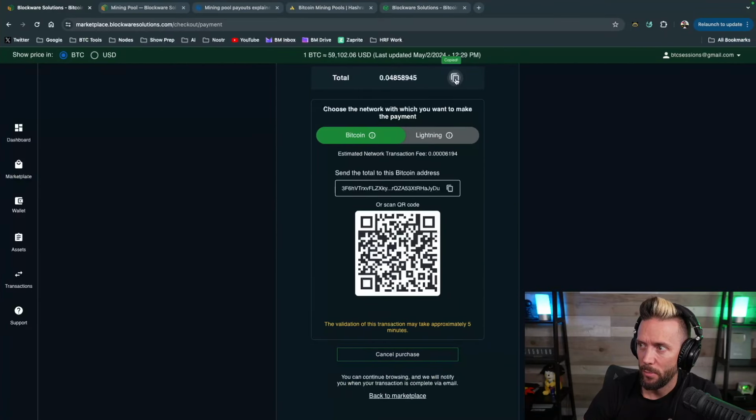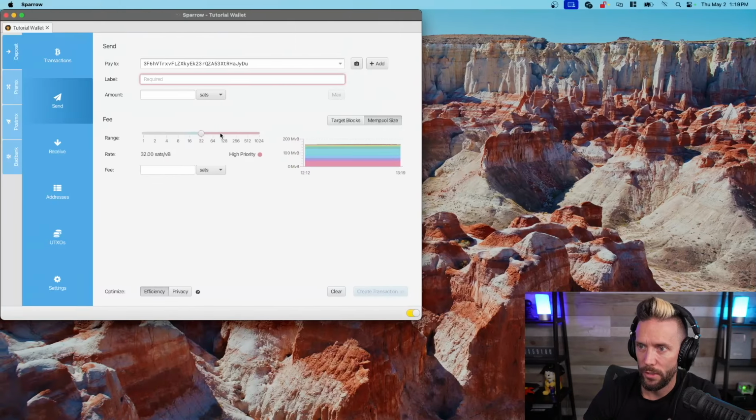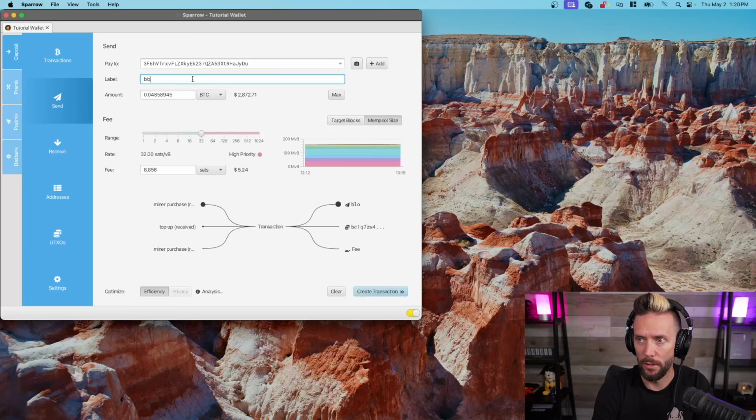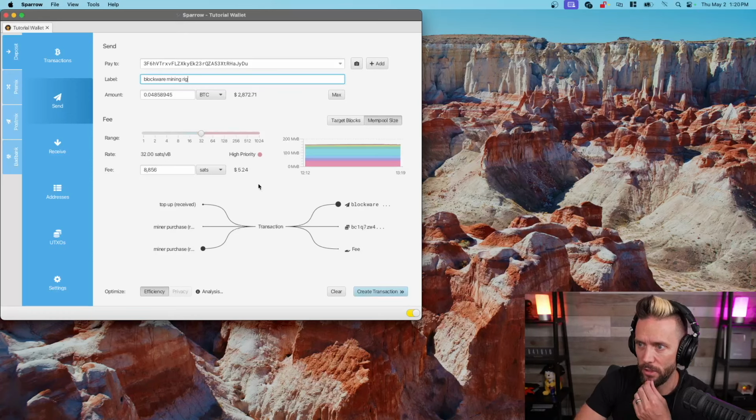I'm then going to copy the amount of Bitcoin here and I'll just make a mental note of what it is. And then I will paste that in as well. And then I'll give a note for myself so I know where I sent this if I'm looking back at some point later. Okay, that looks all good.